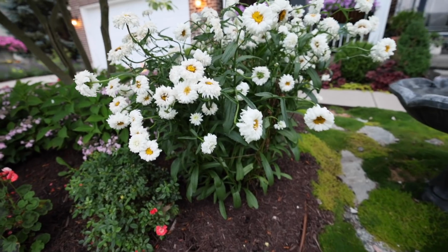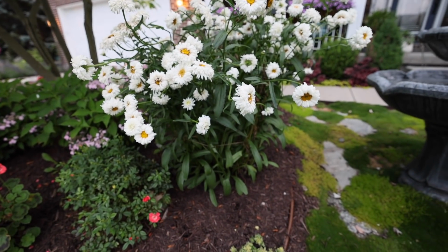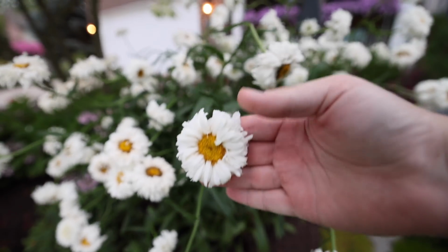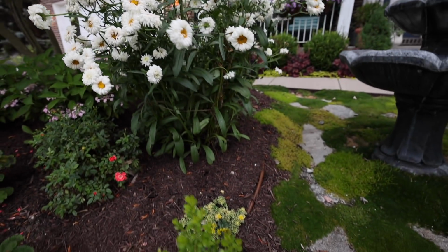This daisy I grew from seed. I do not know the variety, but it is wonderful out here in the garden. I did have to tie it up because it's gotten so large, but the blooms are just these frilly little things that just add a lot of interest to this area, and I love it.